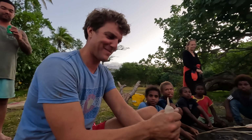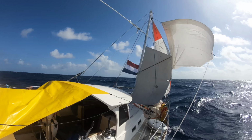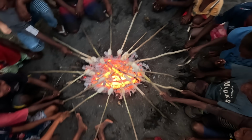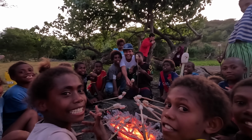Bread on a stick in Vanuatu. This is our first Vanuatu experience. And our friend Alex, who you guys might remember from a previous episode, they lost their mast and sailed across the Pacific. He's organised bread, and all of the kids have come down from the village and we're just having this amazing, incredible experience. We've only just got here as well.